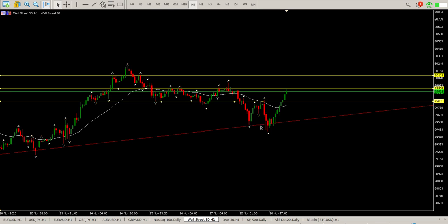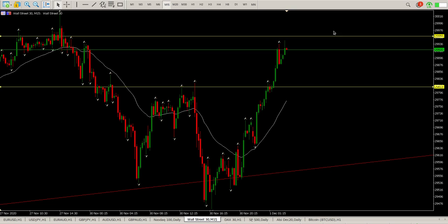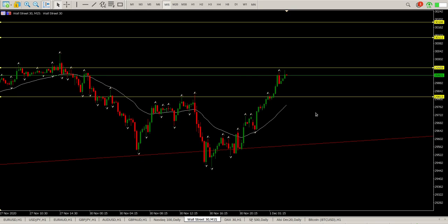Okay, see this double bottom here? I'll just draw a block on that, to try and keep us not too messy. So there's our double bottom, one leg, two legs, there's a neckline. I want a retest of that, and just put that level in as well, and that tests the previous highs. Okay, so that's pretty straightforward. Looking for the pullbacks, and again, you'll probably find it easier just to come to a 15-minute chart. Wait for the pullback, see what happens here.